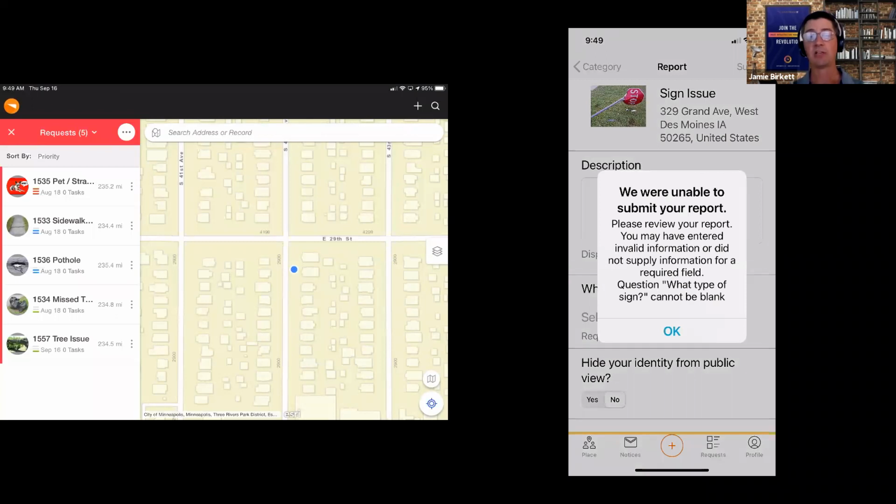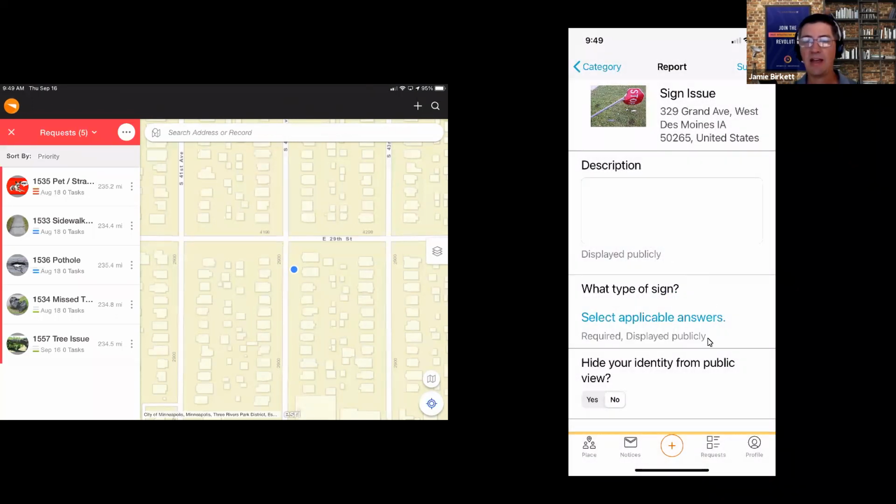So what SeeClickFix allows you to do is add some follow-up questions, and I can make them required. What this allows us to do is get additional information from the public to, in this case, help us decide what priority we're going to assign this issue. So I can see down here, I have a follow-up question, what type of sign? And I can see that it is required.